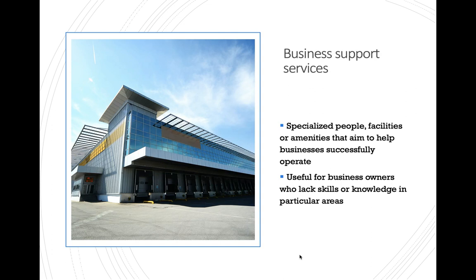All right, so the first one, we're just going to look at business support services as a whole. A business support service is the specialized people, facilities, amenities that aim to help a business successfully operate. Without them, it can be quite difficult for a business to successfully operate purely because there are so many limitations in what owners may know about a business, which we have also already touched on. A disadvantage of being a sole trader, as an example, is that you don't have the broad skills in order to address every single aspect of a business.